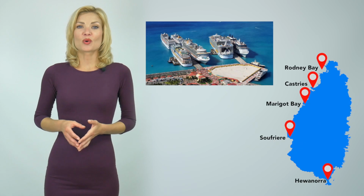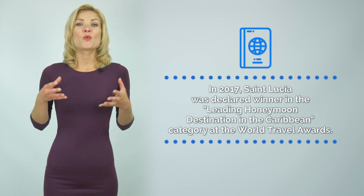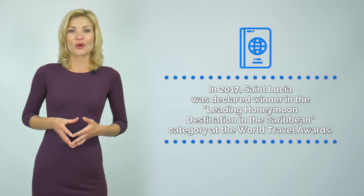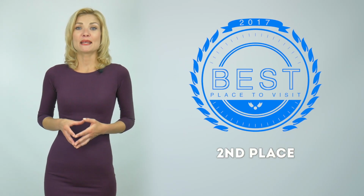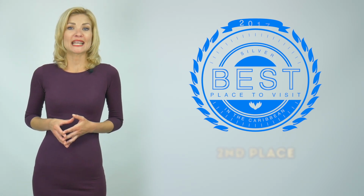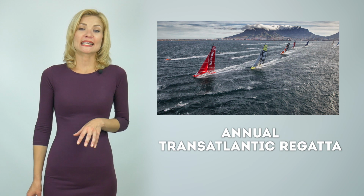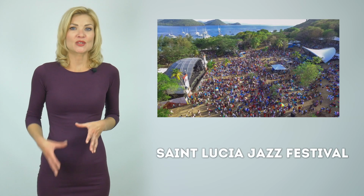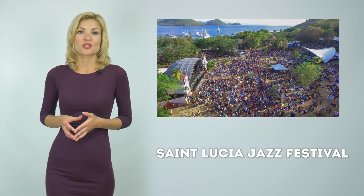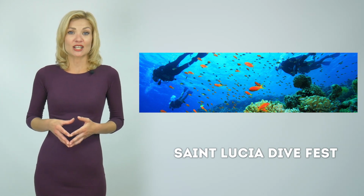There are 5 large ports in the country. In 2017, for the 4th time in a row, Saint Lucia was declared winner in the leading honeymoon destination in the Caribbean category at the World Travel Awards. The country has also placed second in the best place to visit in the Caribbean rating, which was compiled by the U.S. News and World Report Agency in 2017. St. Lucia is the destination point for the annual Transatlantic Regatta. Since 1992, St. Lucia has held a 2-week jazz festival, which is considered to be one of the world's 5 largest jazz events, and in 2016, the first Saint Lucia Dive Fest was held there.